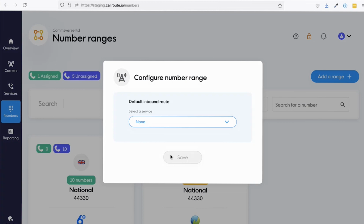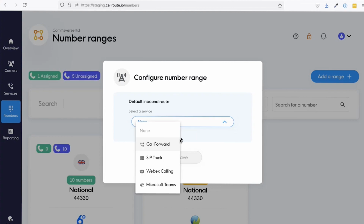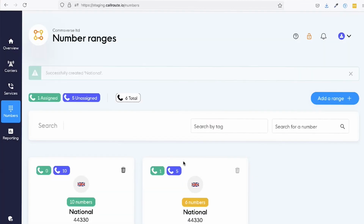And we want to choose then the default route. And this is where we can say, right, well, the majority of users and services in this range is going to point to a particular service, whether that's Teams or PBX, whatever it might be. So let's set the default route to Teams. And then every single number in that range is going to now route to Teams.